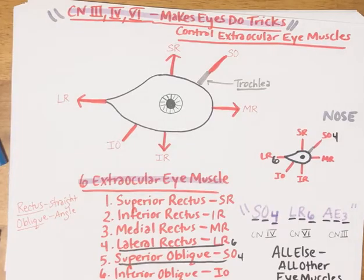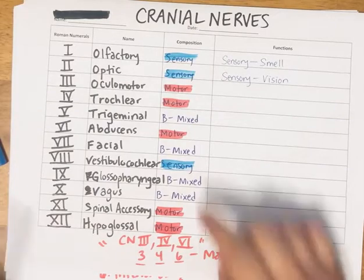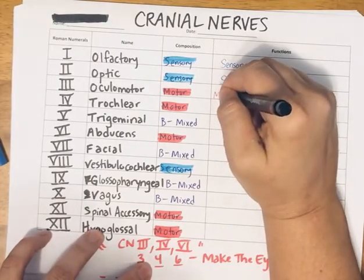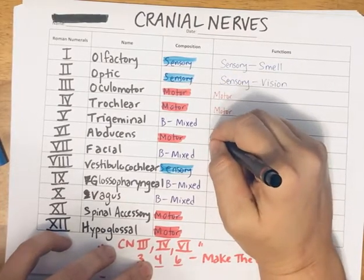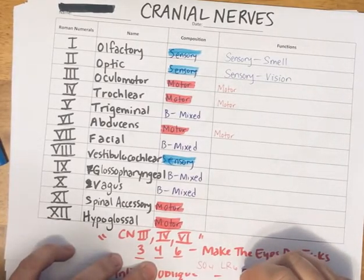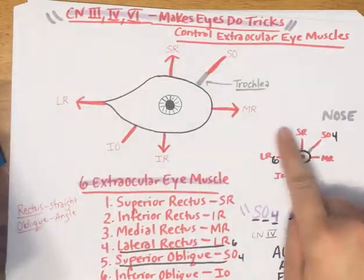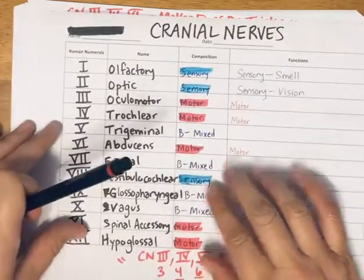Now we have to put this in the chart. 3, 4, and 6 make the eyes do tricks. So we need to fill this in. Motor, motor, motor. The eyes do tricks. Now, SO4, LR6, AE3. How are you going to draw out your extraocular eye muscles? You're literally going to draw an eye, and you're going to draw these out. It's important to know that this is the trochlea. That's why it gets its name.